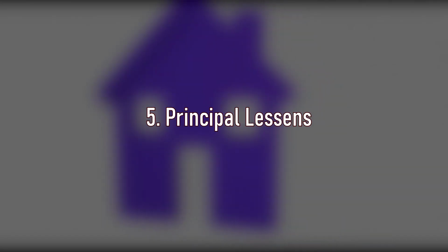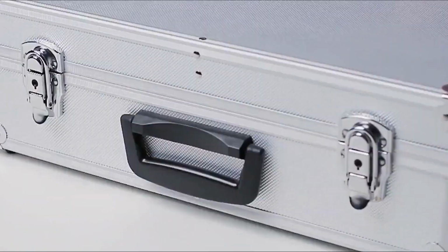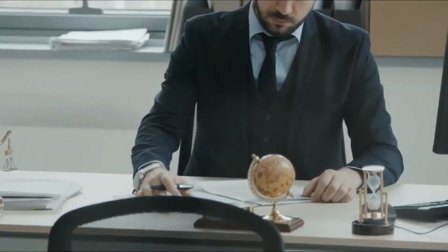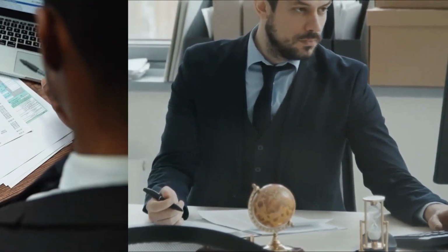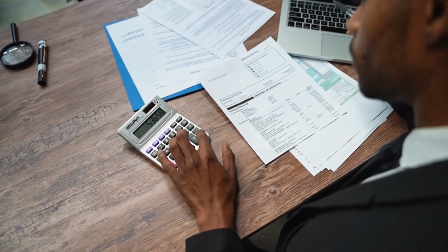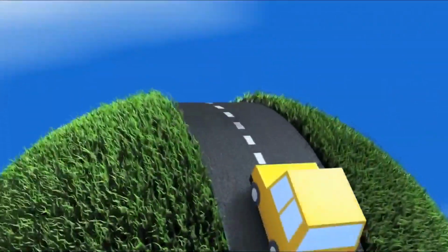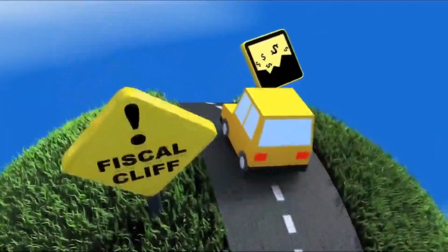Number 5. Principal reductions. Principal reductions resulted from the 2008 to 2009 financial crisis, which was largely caused by the subprime mortgage housing bubble. The term subprime refers to loans made to borrowers with low credit scores that did not qualify for the loans. As a result, many people found themselves well over their heads in housing they couldn't afford.